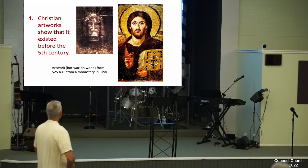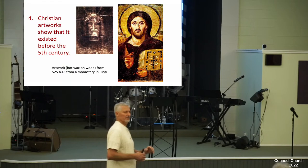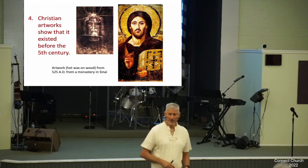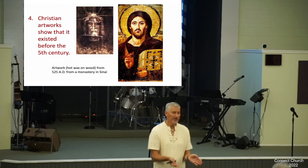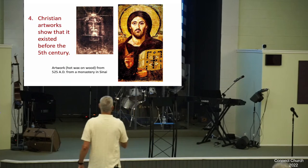Christian artwork is based on the image on the Shroud, okay? What they tell us is that police, when they get a picture of somebody fleeing the scene of a crime, if they go to his high school yearbook and find a picture of him and they compare them, if they find 40 points of agreement, they can verify in a court of law, this is the guy, this is the person who did it, okay? 40 points of agreement. They have over 200 points of agreement between early artwork and Jesus's image on the Shroud.